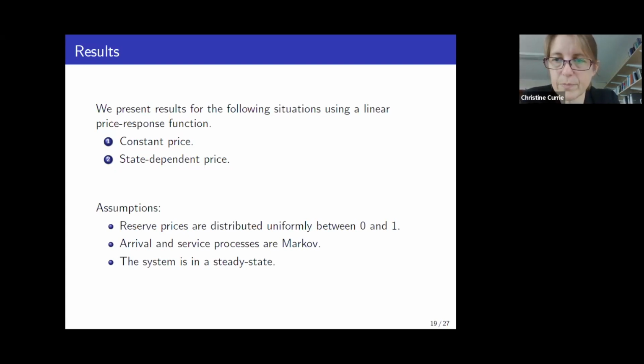and also how those different models affect things. A few assumptions that we put in when developing these results were: reserve prices are distributed uniformly between 0 and 1. As I said, we have run results for logistic, but we've not included them here. Arrival and service processes are both Markov, so we've got Poisson arrivals and exponential service times, which is a good first approximation, but acknowledging that it's probably not 100% accurate in practice, and that the system is in steady state. Okay.